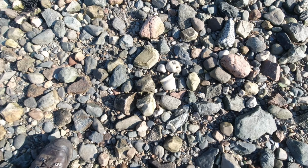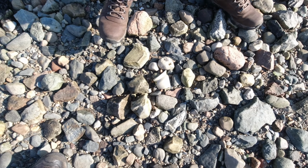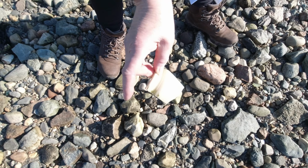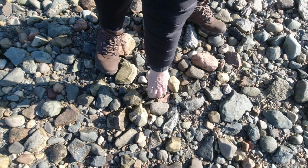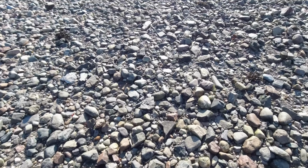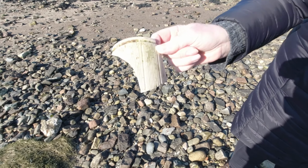Looks like quite a big old jar. Yeah, it is, isn't it? There'll be nothing on it. It's got that rim on it, hasn't it? Quite a lot of old pot on here. There's old glass as well. Bit of an old marmalade jar.